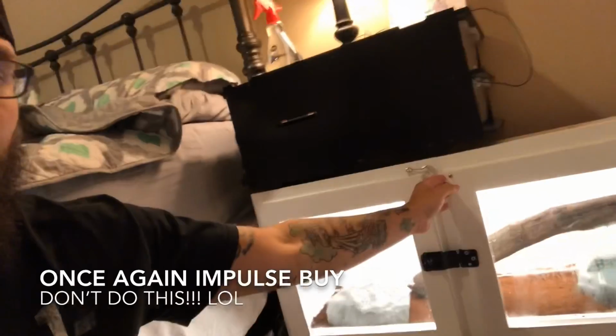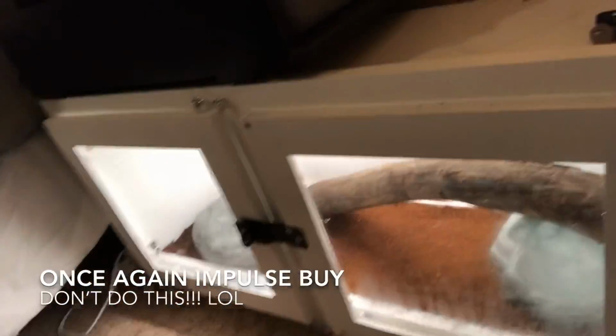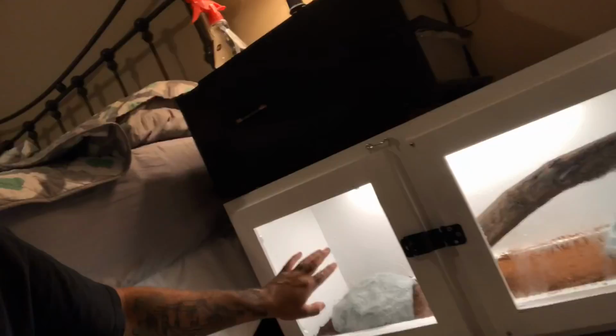I bought this at a peddler's mall for 90 bucks. It was like $89.99 for the cabinet. It wasn't painted or nothing. This was also a door, but I ended up screwing it shut and siliconing all the way around it, so it's permanent. It doesn't move, don't open, nothing. This is just the door, and I put locks on it. I put the plexiglass in it. I sealed it all inside and out.